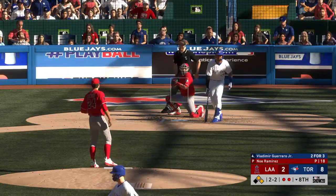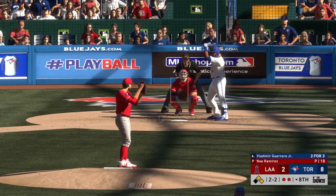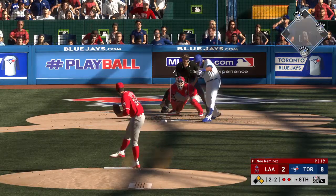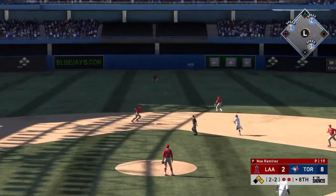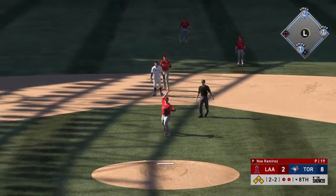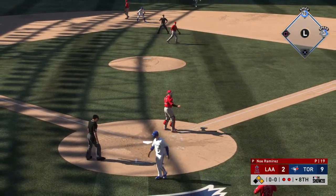To 2-2 now. Hey, it's looking like he may be able to get out of this one after giving up 2 singles early. Hit out towards second. And that's through into center field. Base hit. Now it's cut off. A throw to the plate. And not in time as the run scores.